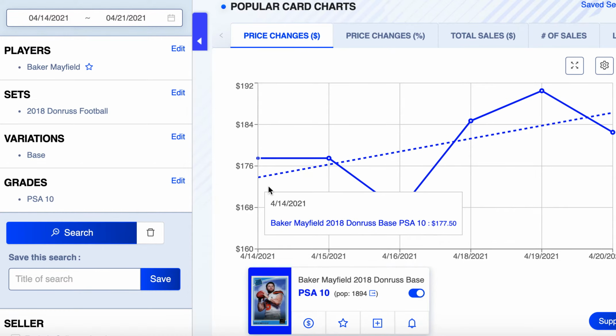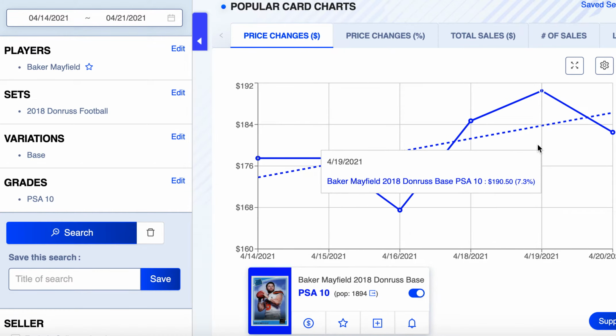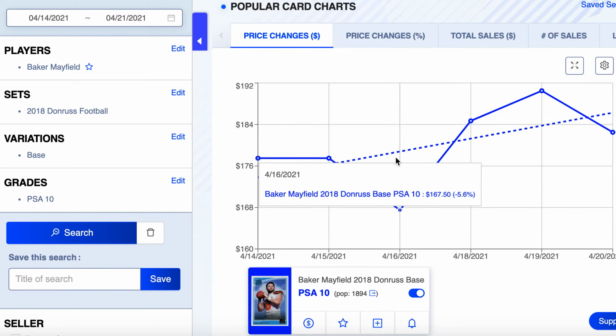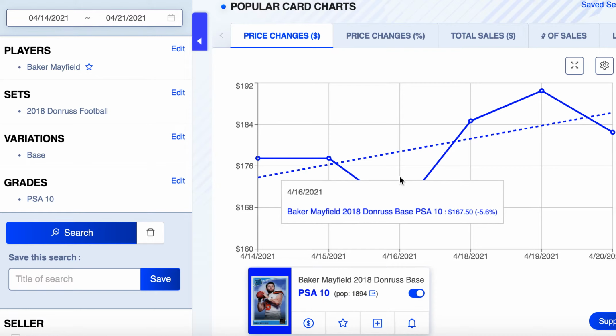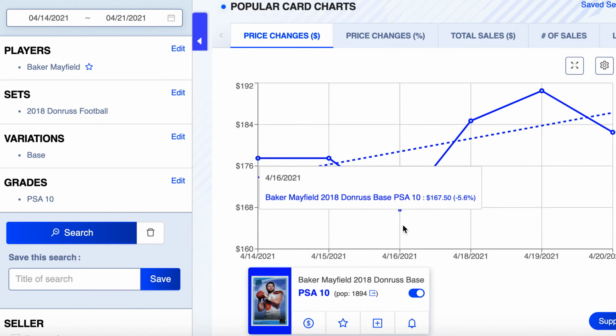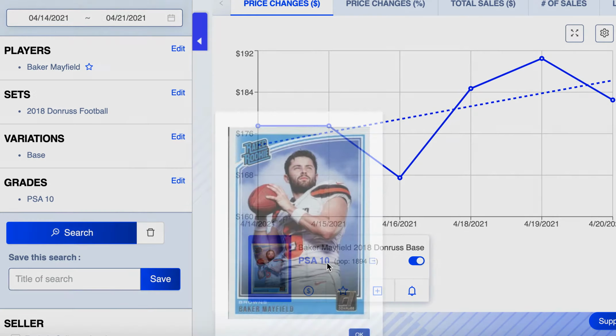This card started the week at 177, had a high sale of 190, latest sale of 182, a low sale of 167. So it's kind of going between 170 and 190. So its real value is probably around 180, which makes sense.